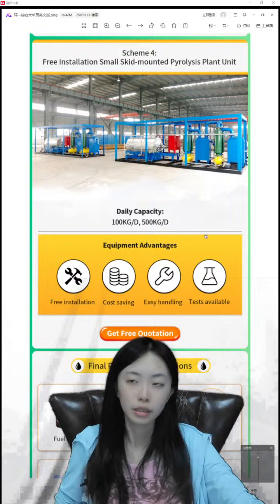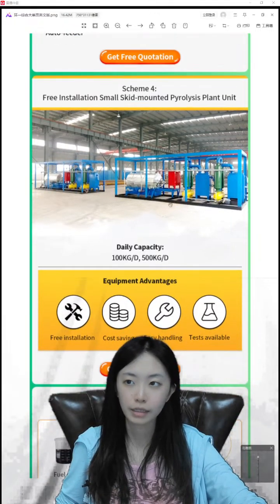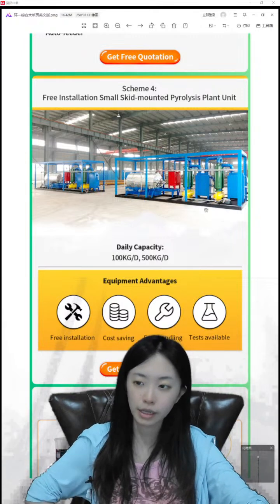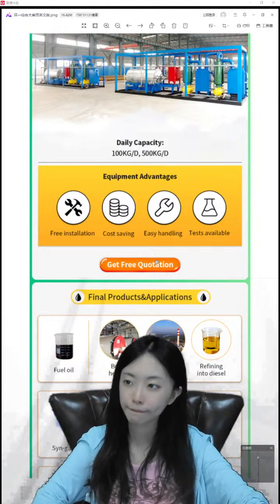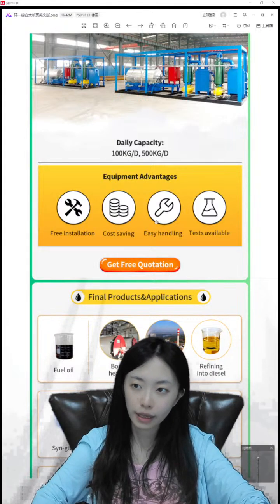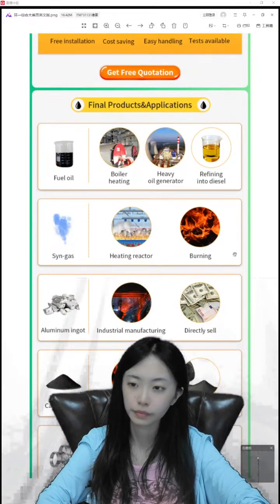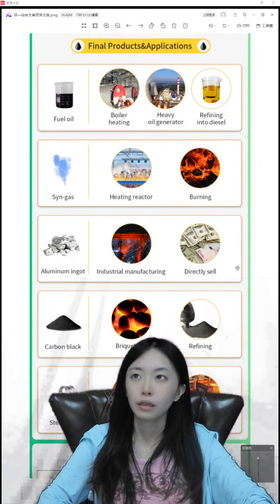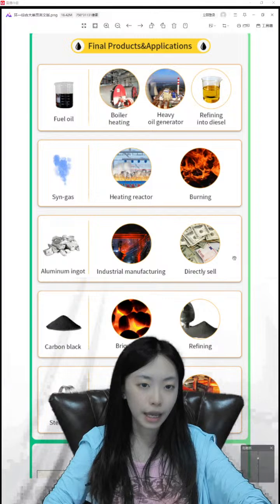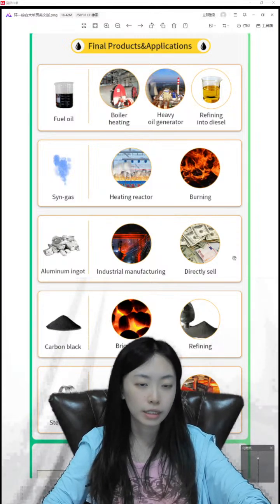Well, this is much more similar to the batch type, just the capacity is different. And this is a unit, so the installation is much easier. Okay, you can see that it has free installation, cost saving, easy handling, and test available. And the final products and the applications depend on the raw material.